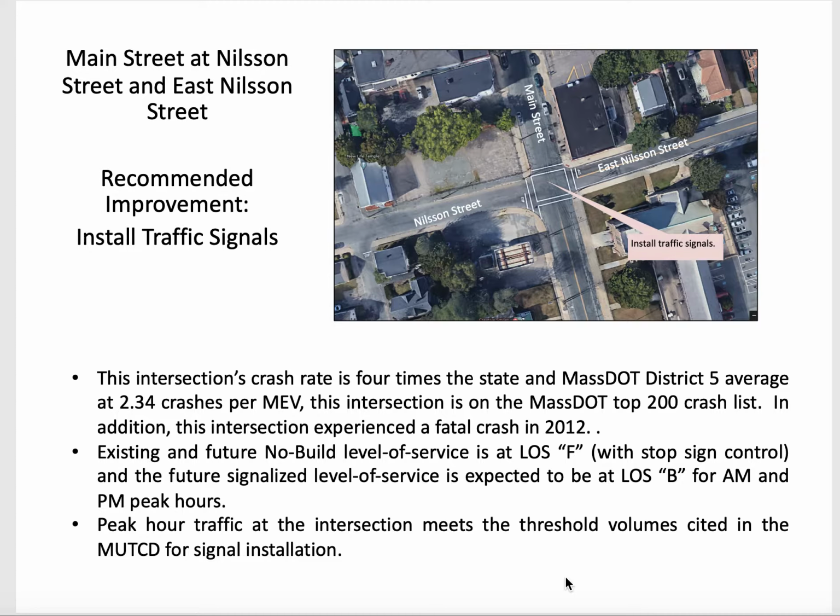The recommendation for Main Street at Nielsen and East Nielsen Street is to install traffic signals. The intersection crash rate is 4 times the state and MassDOT district average at 2.34 crashes per MEV. This intersection is on the MassDOT top 200 crash list. In addition, this intersection experienced a fatal crash in 2012. Existing and future no-build level of service is at LOS F with stop sign control. However, the future signalized level of service is expected to be LOS B for AM and PM peak hour service. Peak hour traffic at the intersection meets the threshold volume cited in the Manual on Uniform Traffic Control Devices for signal installation.